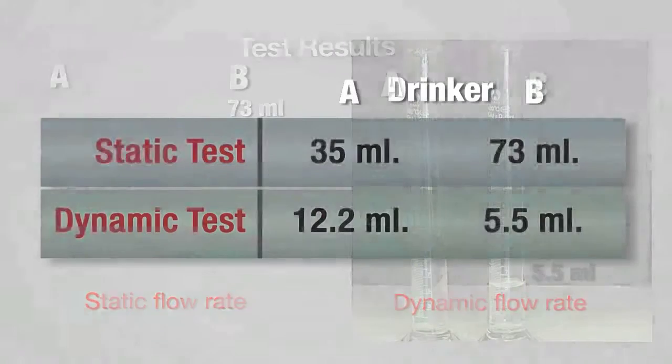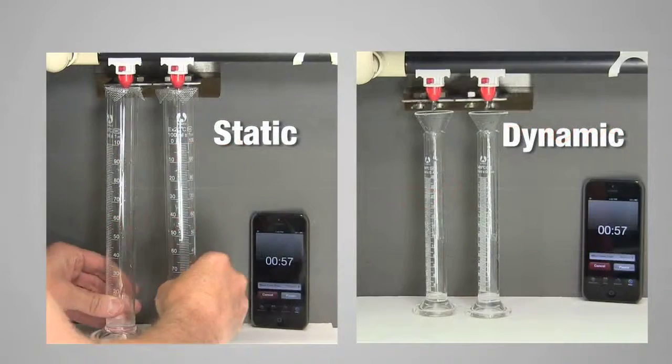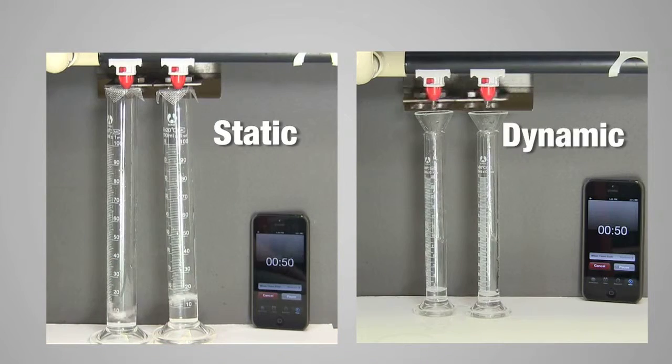To reiterate, drinker B discharged 109% more water than drinker A in the static flow test, but drinker A discharged 120% more water in the dynamic test. Clearly, you cannot depend on the static flow test to gauge or accurately predict how much water a drinker will actually discharge when activated dynamically by birds. So a high static flow rate does not guarantee a high dynamic flow rate.